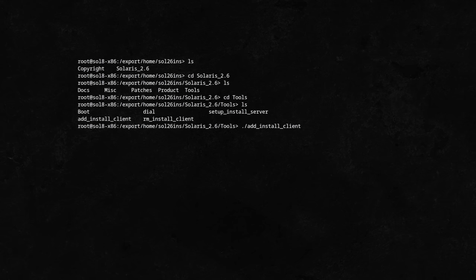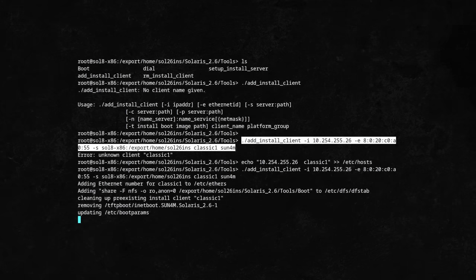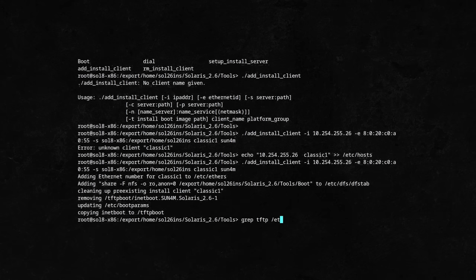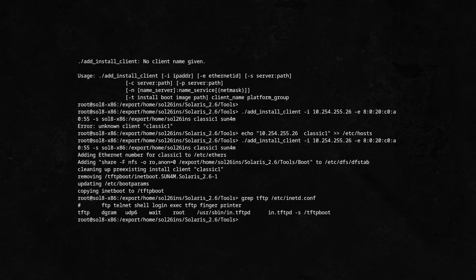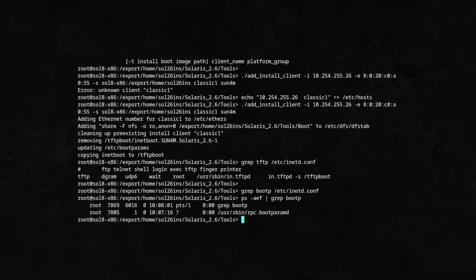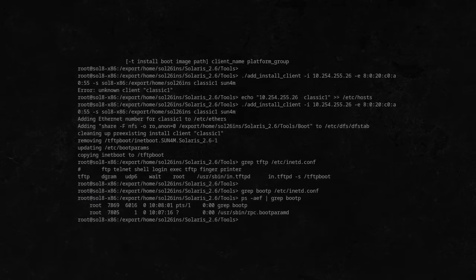With that done, we now want to run the add install client script. We do need to specify some parameters here after adding our IP and hostname to the host file. Next, we check and confirm we have the tftp daemon enabled in the inetd.conf file. And we also have the boot parameters daemon service running. So with any luck, our SPARCclassic should be able to boot from the network.